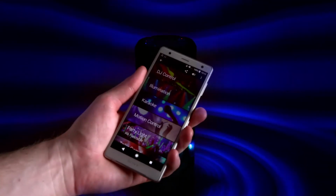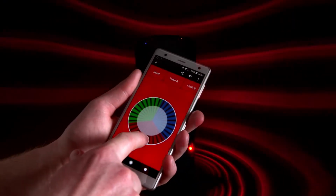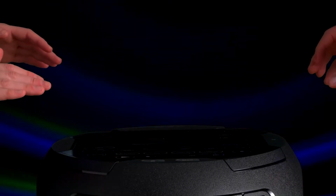Run the party from the dance floor with the Sony Music Center app. And when you really want to get the party started, fire up Fiestable. Set the mood with gesture control and get everyone moving with Tyco.